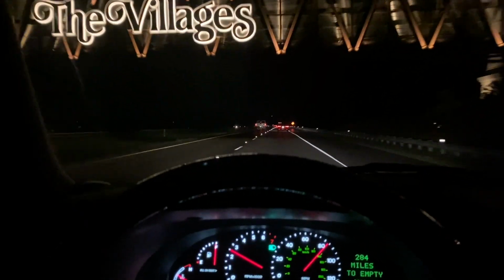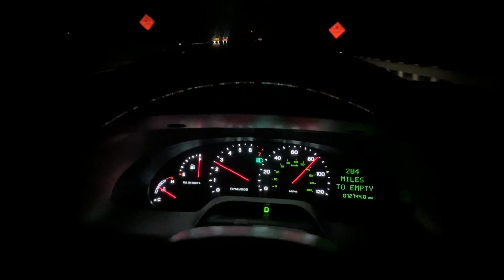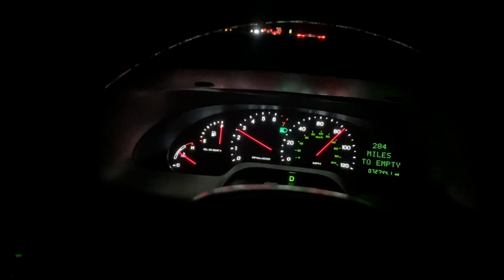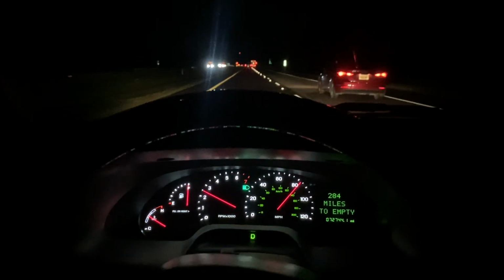As you can see, we are in the area. We are cruising along, but right now we are getting 21 miles a gallon. I don't suspect we'll get much better than that, and I'm totally fine with that.